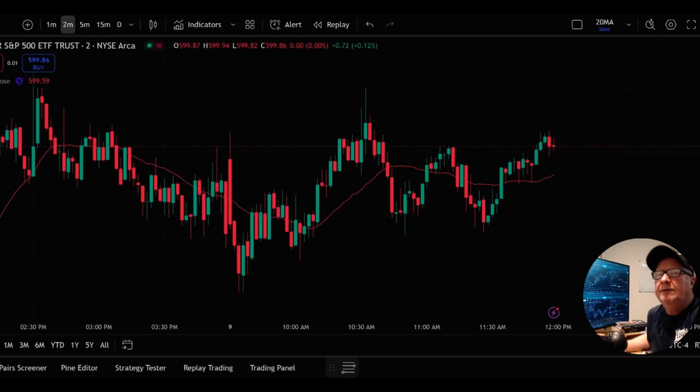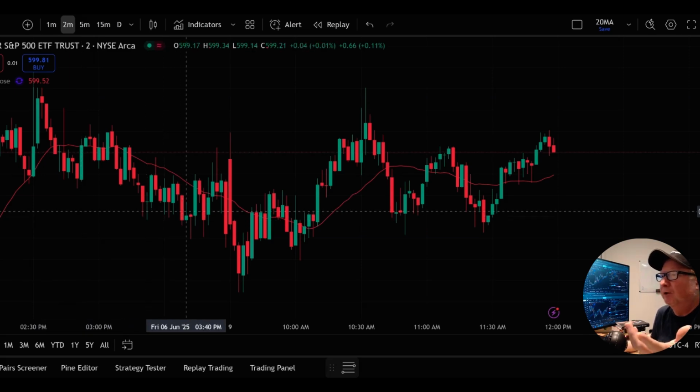Hey guys, generally I'm trading off the 2-minute chart intraday. I'll go to the 5-minute chart. I'm looking at a 15 and an hourly sometimes, but I'll also drop down to a 1-minute chart, especially if I get a fast move either up or down. And I wanted to show you a quick setup from this morning.